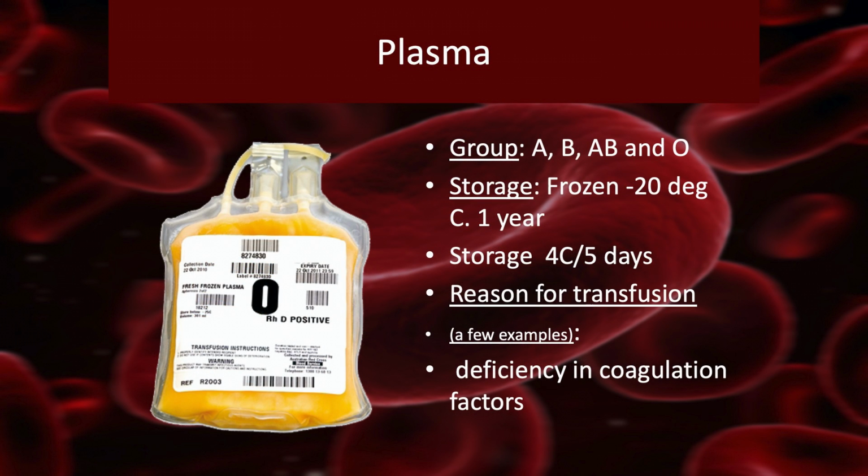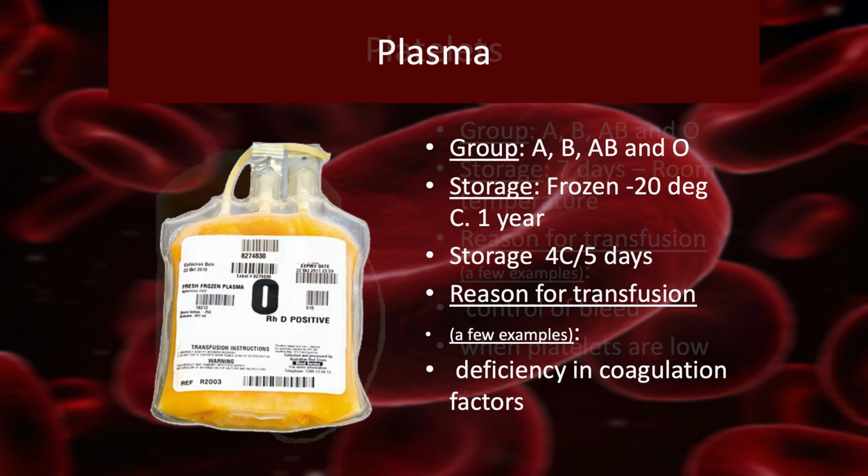Plasma, the blood groups are also A, B, O, and AB. The product is stored for up to 1 year frozen. Once it's thawed, it can be stored in the fridge for up to 5 days. The reason for a plasma transfusion is a deficiency in coagulation factors or during a massive transfusion.